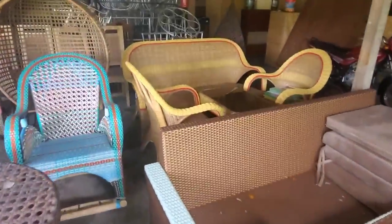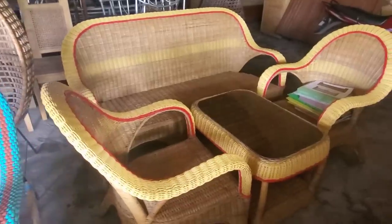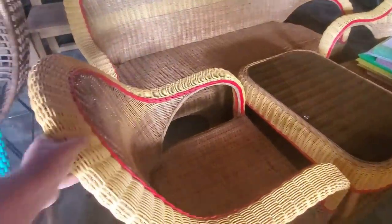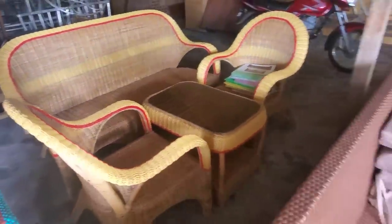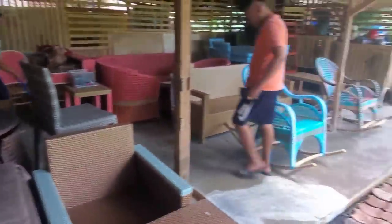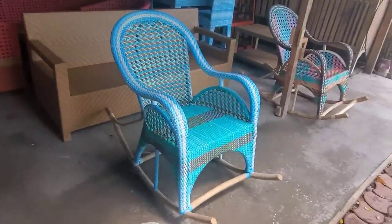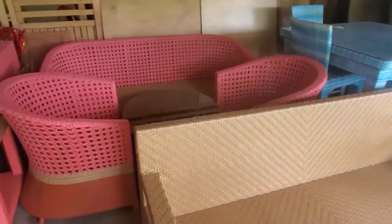It's a little different in the back. It's more of a yellow. Got a glass top, so a little nicer. That's real sturdy too. Nice rocking chair. Looks to be pretty good quality. It's a pink set, glass top. And again, pretty nice.